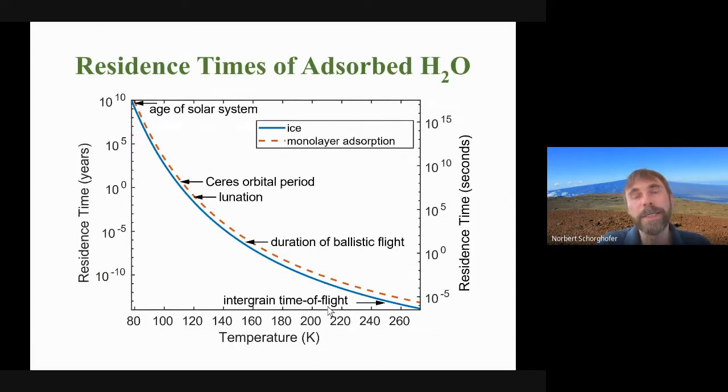And this here is an illustration of what these residence times are as a function of temperature, and they critically depend on temperature. Let's see, at 110 Kelvin or so, we are talking about residence times of 1 billion. Well, no, at 110 Kelvin we are talking about residence times of months, actually.